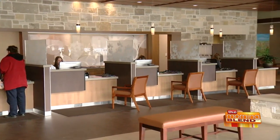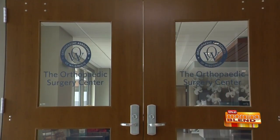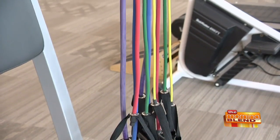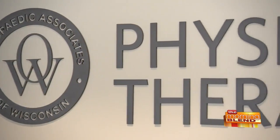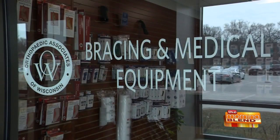This facility houses patient care from evaluation to surgery. We have 17 orthopedic surgeons. We have imaging that includes regular X-ray and MRI. We have rehabilitation and physical therapy here, all under one roof, which makes things very convenient for the patient. When everything is in one spot, it's easier, and we're kind of a big family.